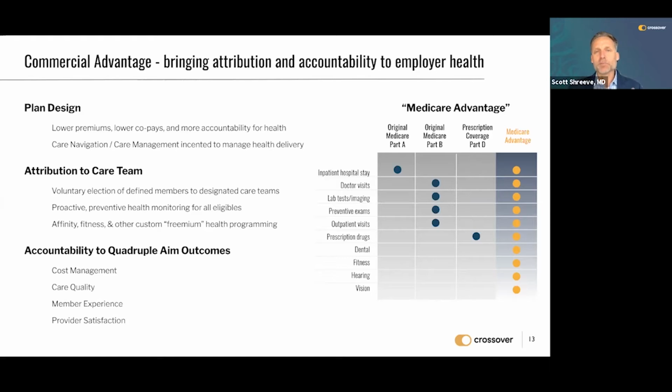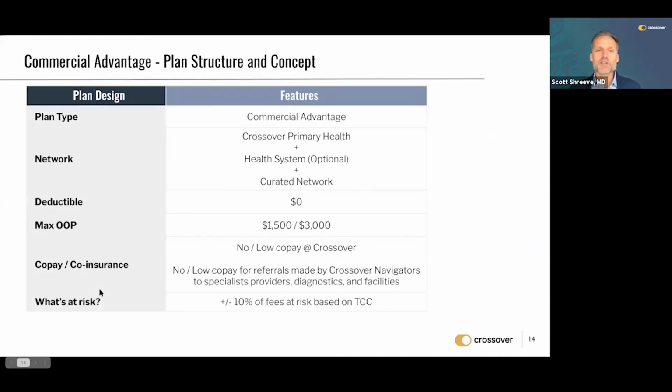And finally, these plan designs have to have a lot of accountability built in, and that accountability should line up with the goals of the quadruple aim. It'll be around cost management, care quality, member experience, and provider satisfaction. And when you bring all those things together, you can see how these actually look. So if you look at the structure and the concept of this, you can see that the plan design fits like a glove with the care delivery model, which ties intimately in with the payment. And when you line those three things up, magic can actually happen.